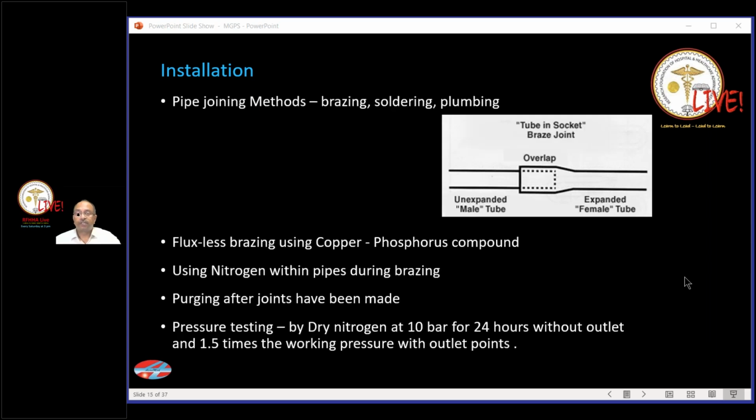Some more issues related to the installation. Whenever we are installing the pipes, or whenever we are getting these pipes installed from a company or from a person who's doing it, we must ensure that the pipes are brazed together and they are not soldered or joined through plumbing. A plumbing joint uses a thread and a socket. So typically the water pipelines in our houses are plumbed. You have a thread and a socket using which the pipe is joined. Then we can have soldering, and whenever you see the air conditioning gas lines being installed, you would see soldering being done. Brazing is a method.